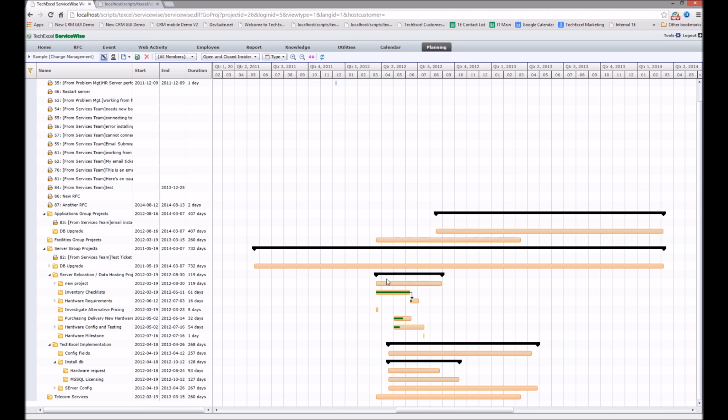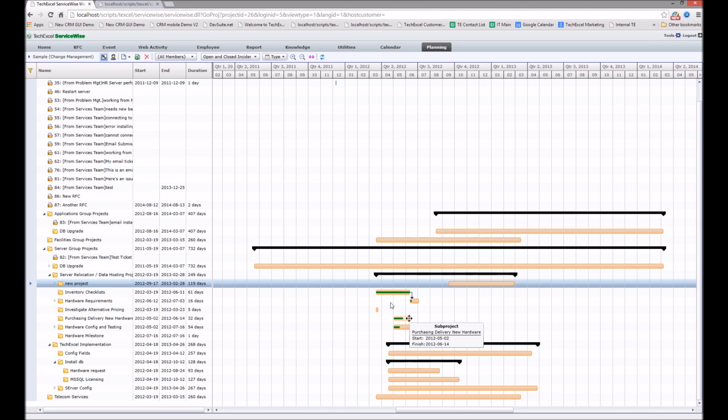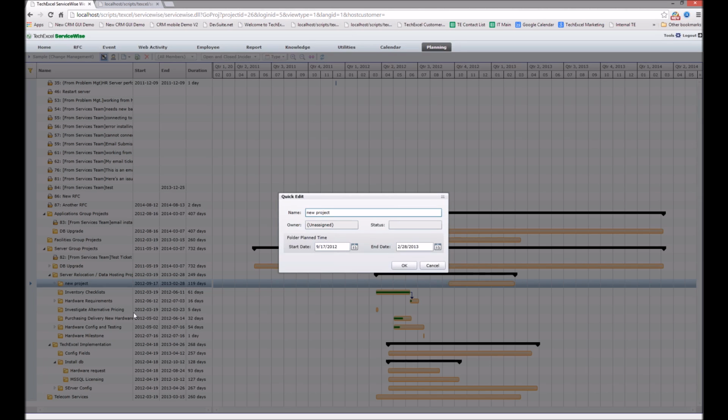So for any projects that are ongoing, we can see when they're planned for. And of course, instead of manually putting in a start date and end date from the change request list view, we can do it right in here. We can do things like drag out this project to happen a little bit later. We can draw dependencies between projects. And this little green bar in the middle represents the progress of a project. So at any time I can plan graphically, or I can still continue to edit these sub-projects and manage the start and end dates in here as well.